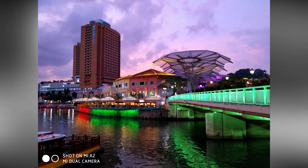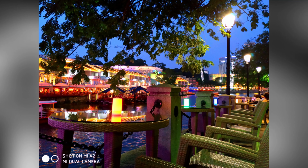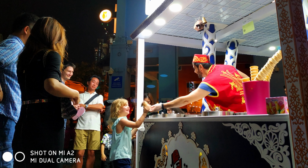From the night pictures that we see here, the camera is still able to capture the vibrant colors of the night lights. With the HHT and the 20 megapixel working hand in hand, the picture quality is still very clear even with lightings at the background in this picture as shown.